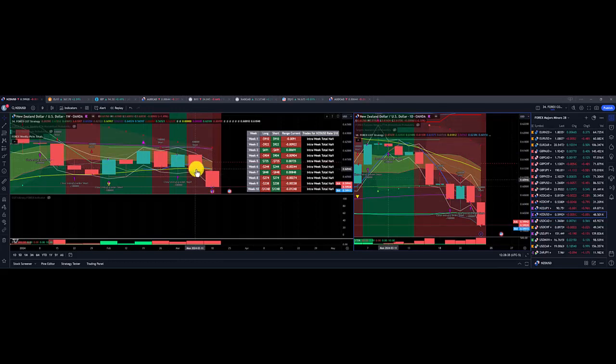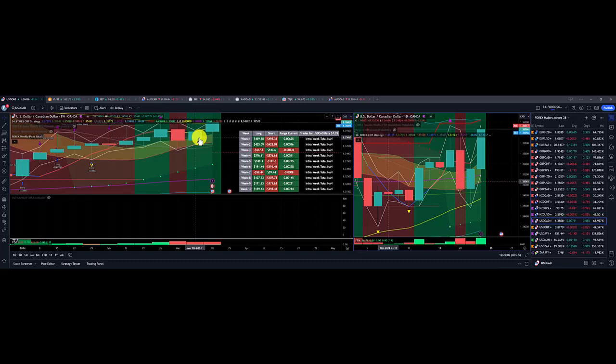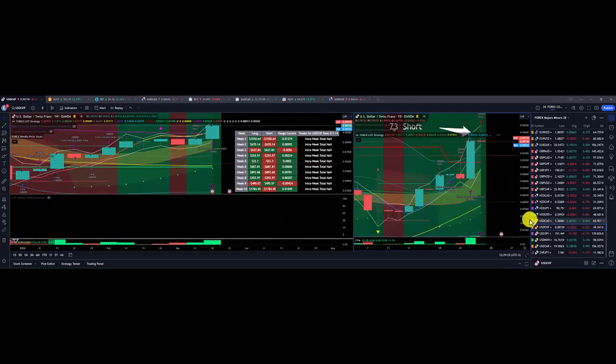COD index short, quote currency stronger than the base currency. Nice overall gain of $910 on the short side. Standard overall trend trade. Green candle, green background. Overall up move after initial down move. Overall gain of $459. US dollar, Swiss franc.